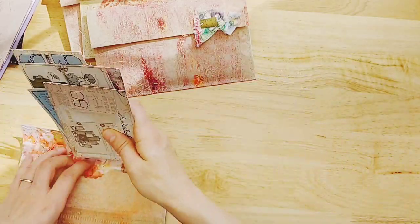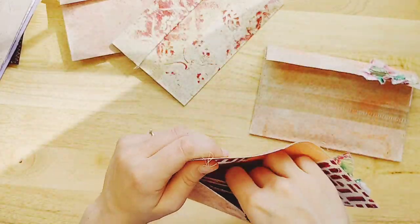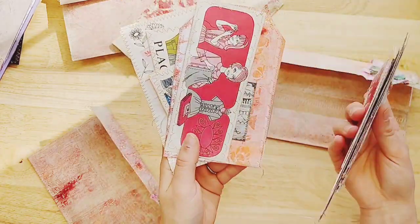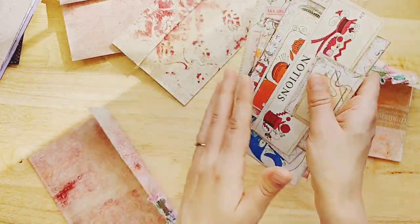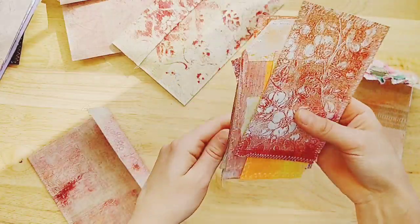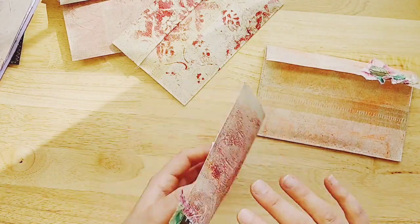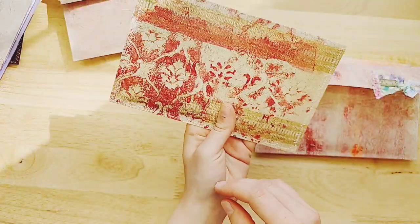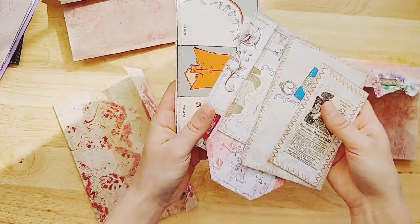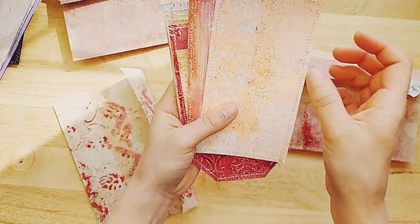So that is one set. And they're all pretty much the same. You can see very similar. And then the backs are collaged and jelly printed with gorgeous papers. I love the colors, how these came out. Again, pretty much the same. And they all have their own differences, but they're very similar.